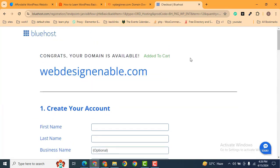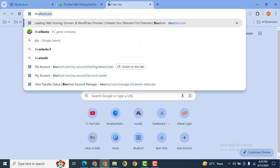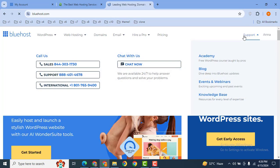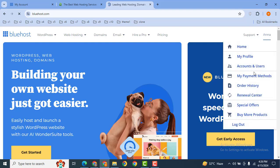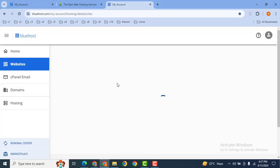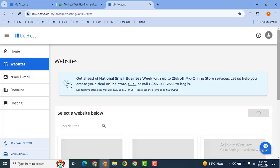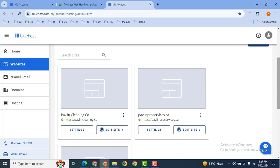Okay, after getting a domain and hosting you need to log in to your Bluehost account. Let me show you how it works. So let me log in. And after that here you can see a couple of websites. Now after that you can install WordPress.